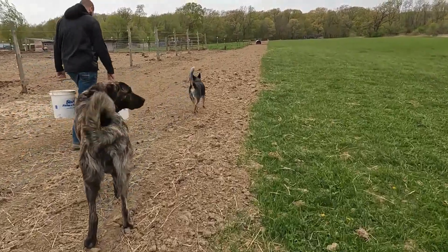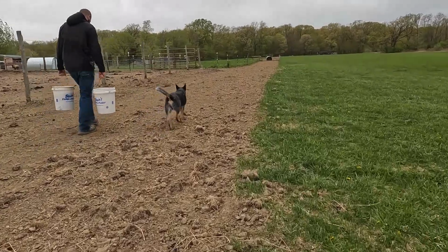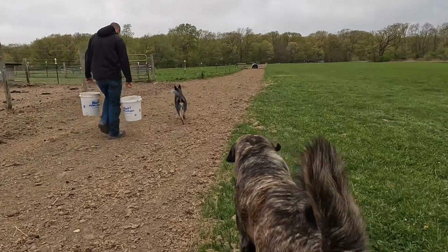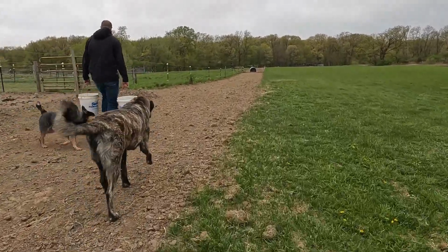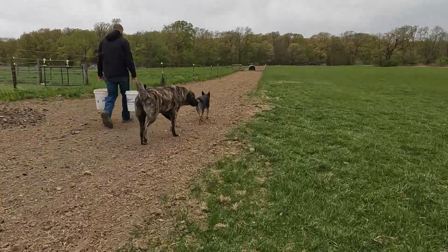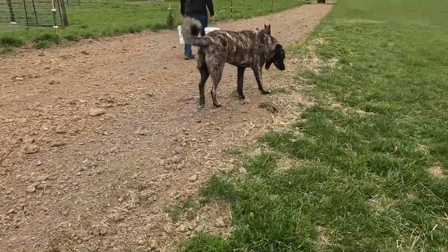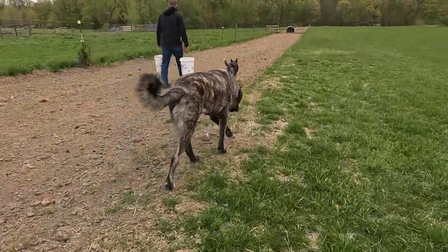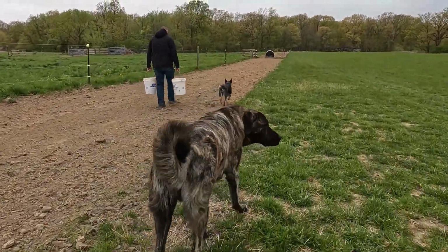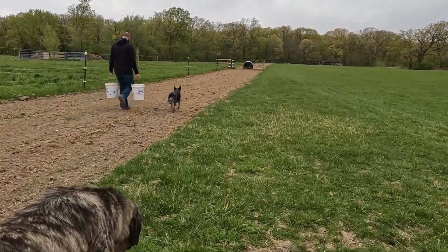Heading out to feed the pigs. Super windy still. Raining a little bit. Ugh. Feed. We got some milk for them. Got some apples that were starting to get soft. They should be happy pigs today. They don't blow away before we get there.